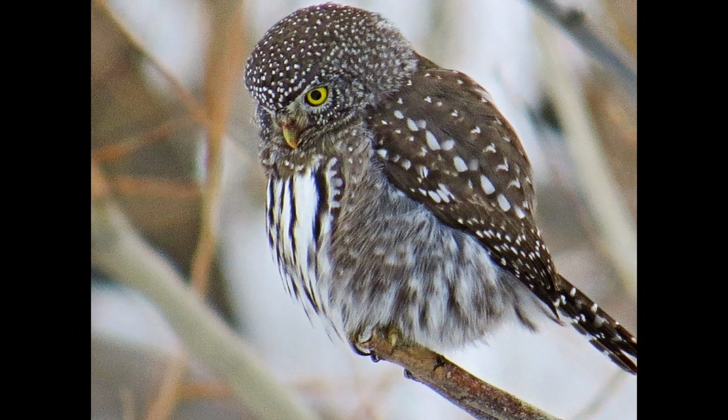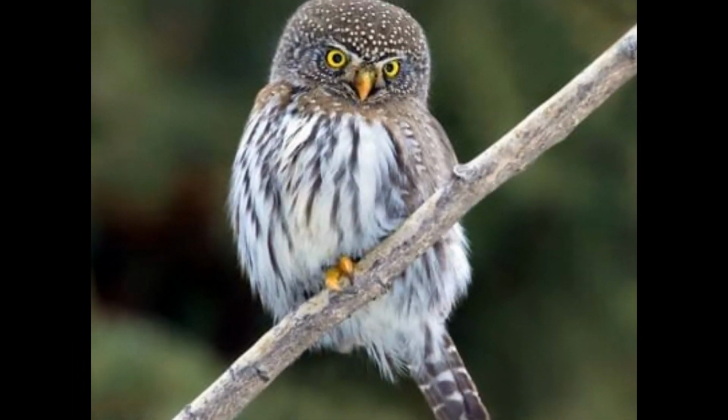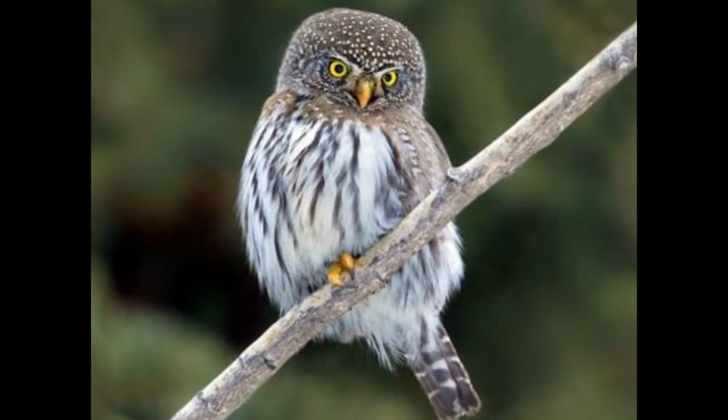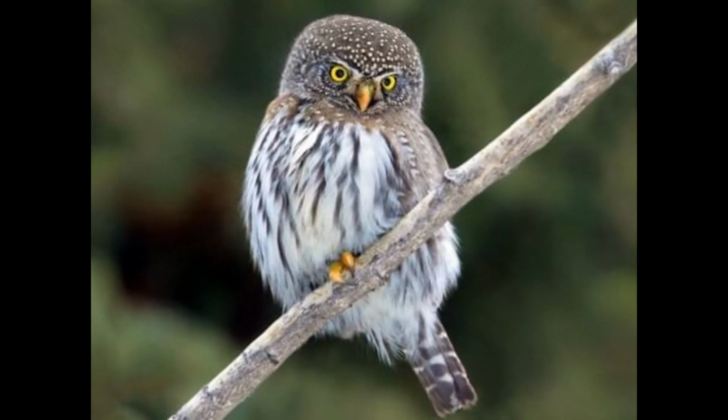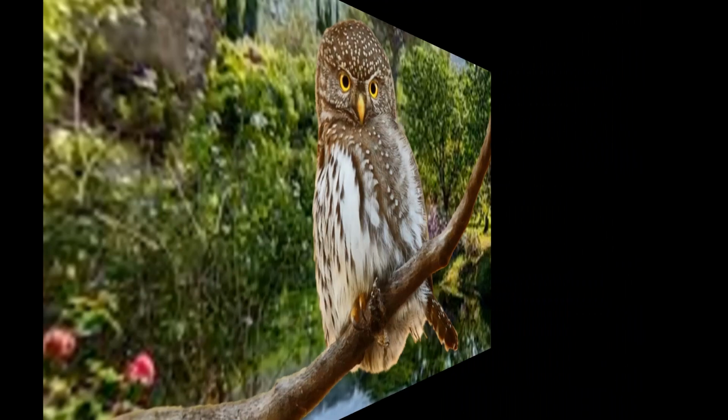Some pygmy owl species, like the northern pygmy owl, Glaucidium gnoma, produce repetitive trilling sounds. These trills can be rapid and continuous, and they are often used during the breeding season to attract mates or indicate the presence of an individual in the area.